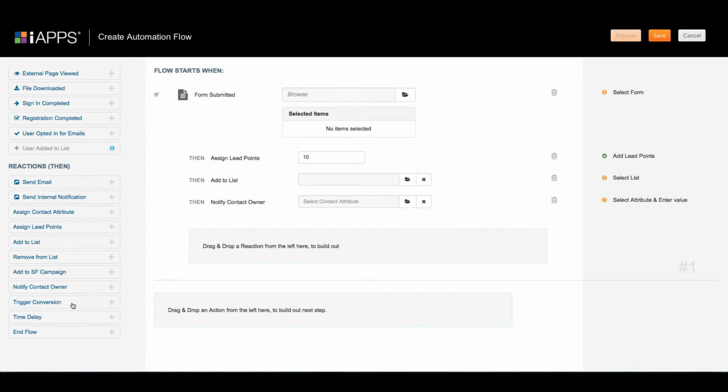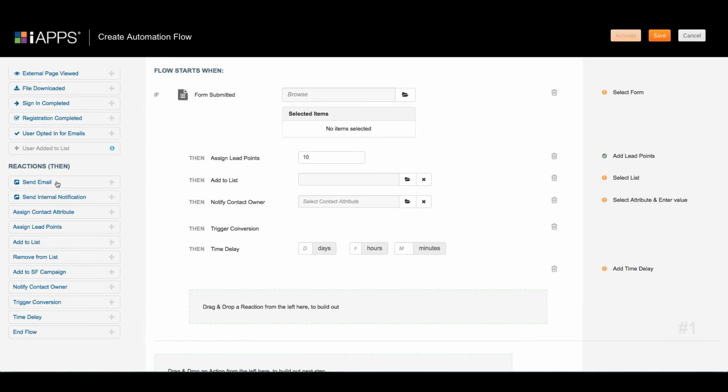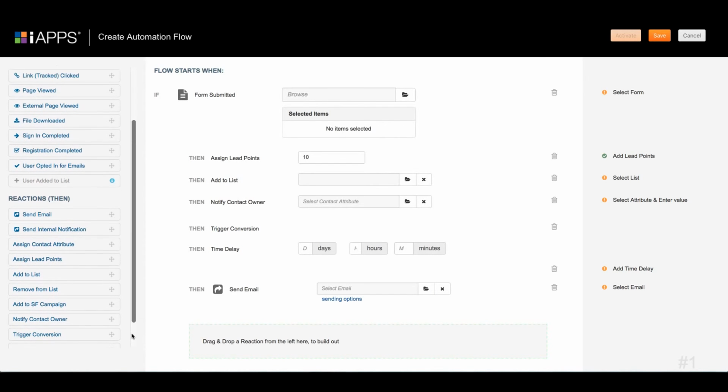And then you can see here we have triggered conversion, right? So we basically can say, all right, if they filled out that form, we've done all these other reactions, this is going to be considered a conversion. And this will allow us to increment that number that's on the dashboard and some other reports in the future. All right, and then of course I can go in here, put in time delays, I can send out a follow-up email, assign contact attributes, all the great reactions that we've had here in the past.